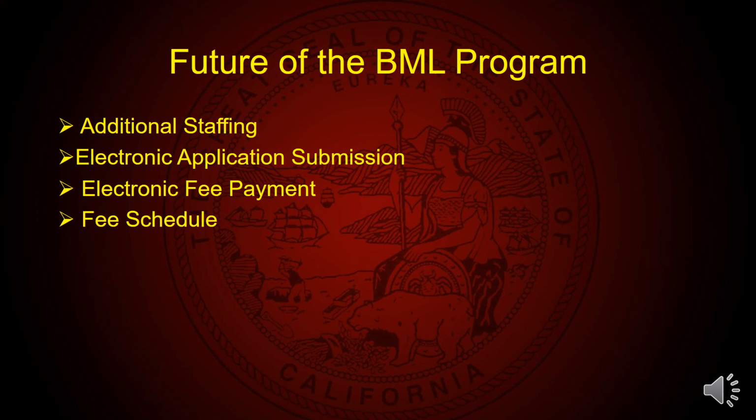The other item we've been working on, that we hope to install fairly soon, is electronic fee payment. We realize that it's very inconvenient to write a check, and to be honest with you, the check process, depositing it and accounting for it, takes up a good portion of our time to turn around a listing. Our business practices when it comes to depositing checks in this department have a lot of checks and balances that make paper checks a lengthy process. And so we are looking at going towards being able to accept electronic payment.